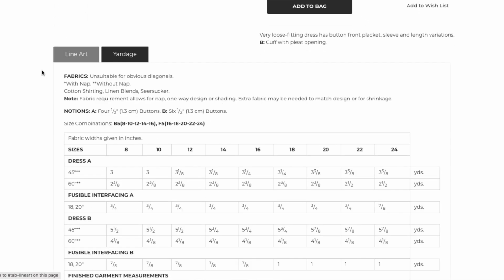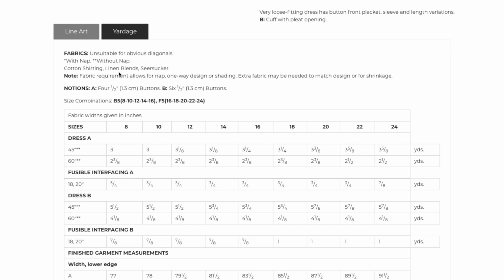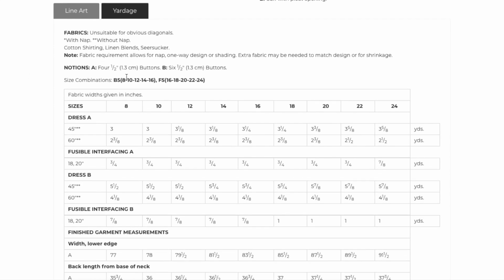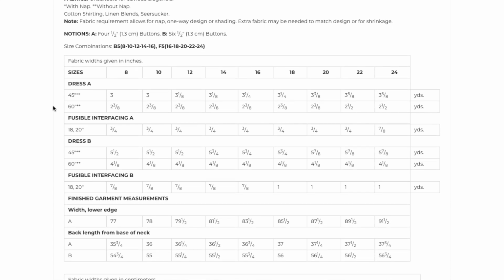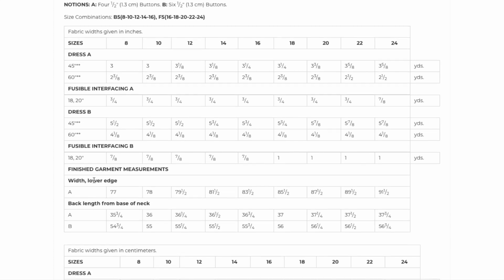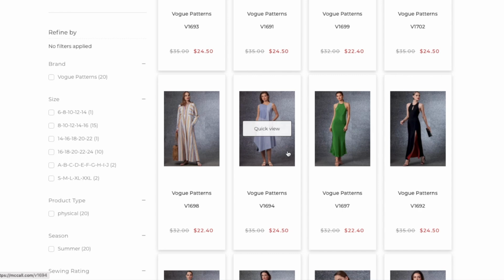Okay. So cotton shirting, linen blend, seersucker, yep. Buttons, and then 8 to 16 and 16 to 24 on the sizing. Yeah, I would just much rather use all this fabric for something else. And then you have width and length finished garment measurements. All right, let's move on.